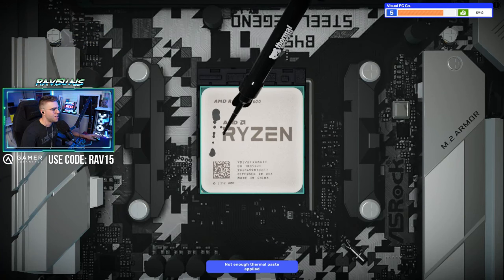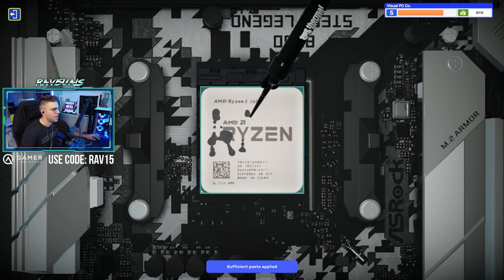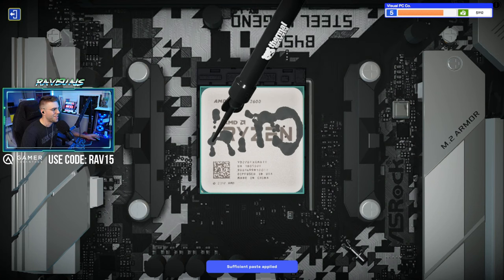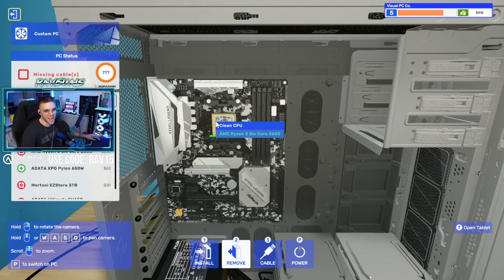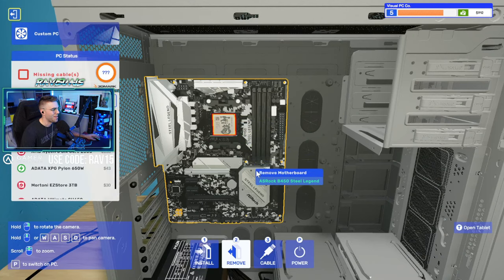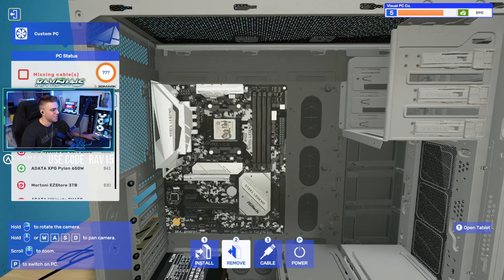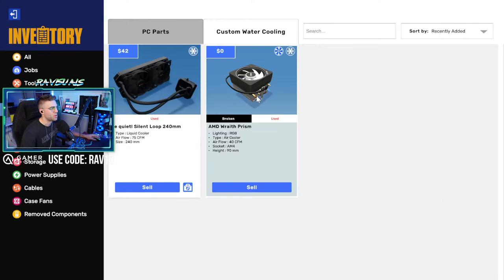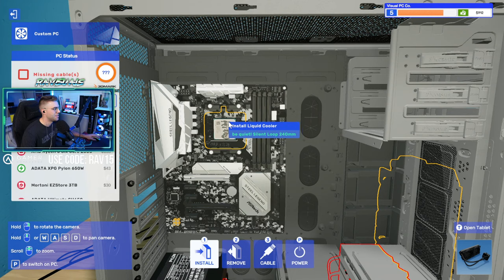Let's write AMD. That doesn't look good at all. Whatever. All you gotta do is apply enough to where it says sufficient paste. I love that. That's a funny, quirky thing in this game. All right. We did our processor. CPU cooler. I can just put a Wraith Prism on there and not use this, but let's just use that.